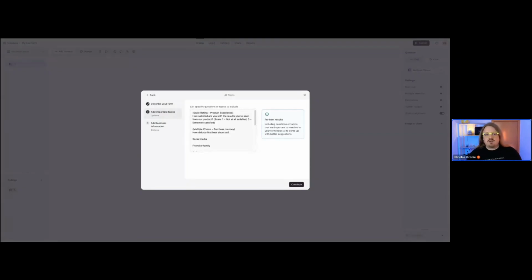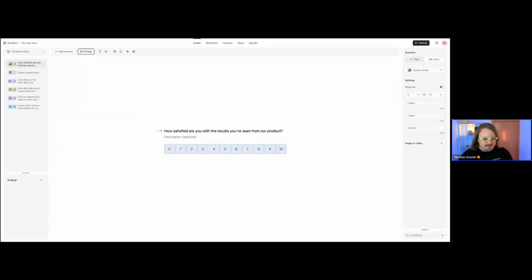Also, we're really curious to know how they learned about our company. So we leave a bit of details of those questions without drafting them too much into detail. Finally, we give information about who we are as a company. So we said we are a skincare company. We're joyful and empowering. And with this, the AI wizard should create the perfect form. Let's see what it did.